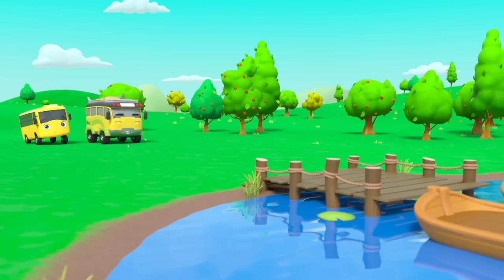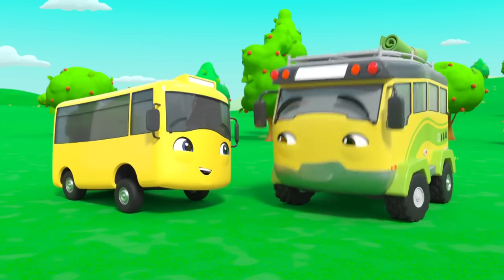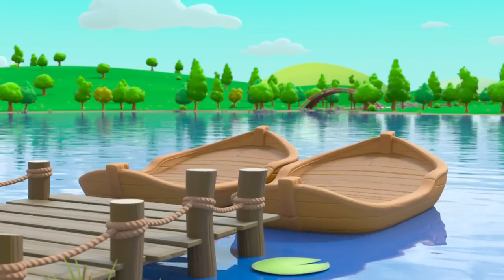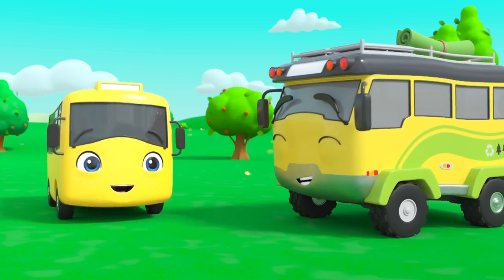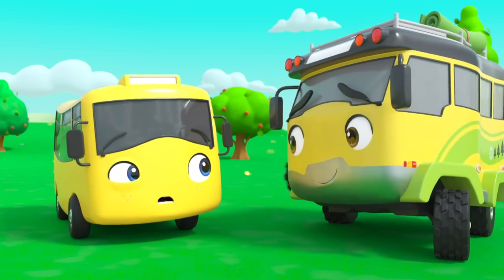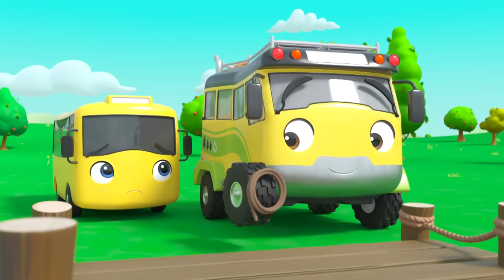Daddy Bus and Buster are visiting the river today. What are they going to get up to? Oh, boats! How exciting! Buster wants to ride the boat. But wait, not yet. First, Daddy Bus wants to teach Buster how to tie a strong knot so the boat doesn't float away.